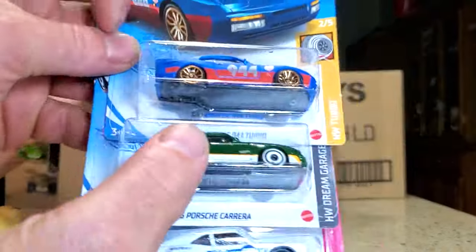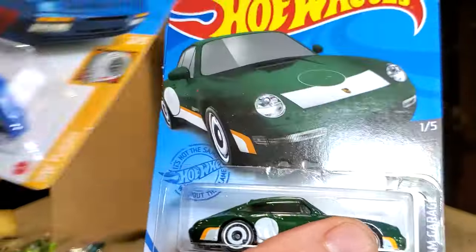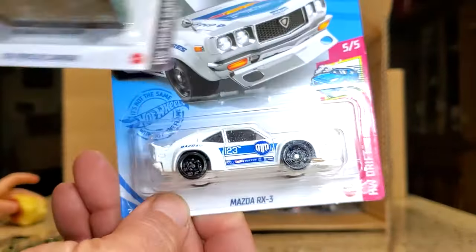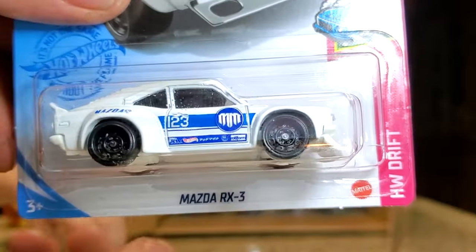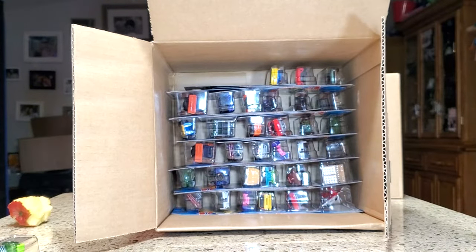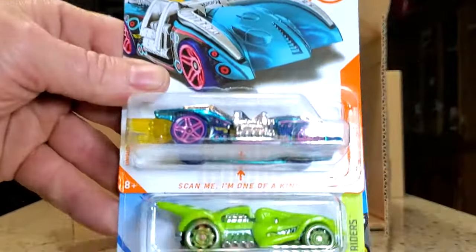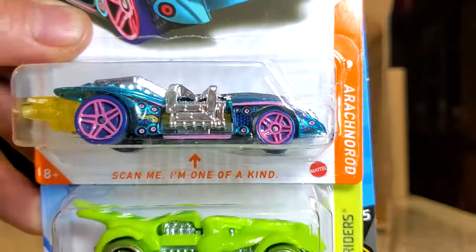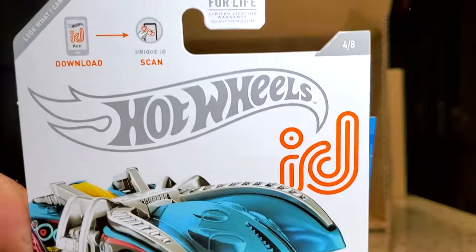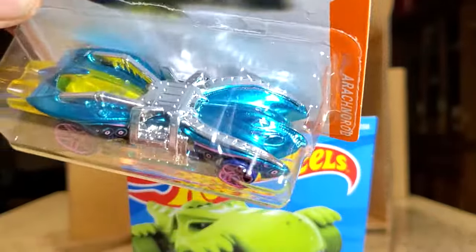Then we have the 89 Porsche 944 Turbo. Another 96 Porsche Carrera. And another Mazda RX-3. Looky there. We haven't pulled one of them in a long time. Since last year. That's the ID Arachnorod. ID Chase. Nice.